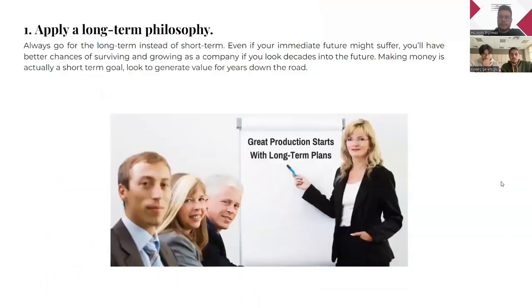Our first principle is applying a long-term philosophy. This means focusing on the company's mission and vision rather than short-term gains. Always go for the long-term instead of the short-term. Even if your immediate future might suffer, you'll have better chances of surviving and growing as a company if you look decades into the future. Making money is actually a short-term goal. Look to generate value for years down the road.